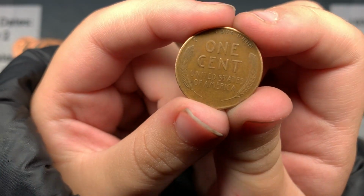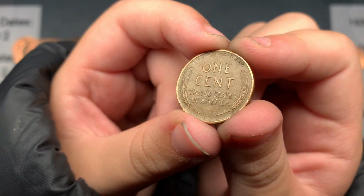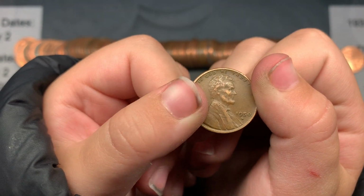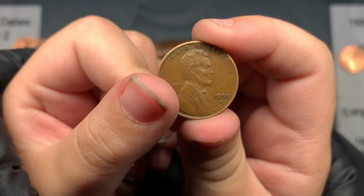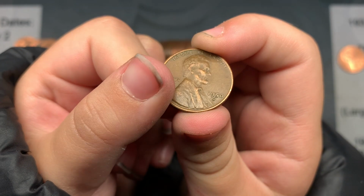What roll are you on? I'm on roll 11. Nice. We don't know what date it is, so let's see. A 1950 S. Oh, that's good. Wow. We'll have to check the Red Book and look for the mintage on that. I don't think we have too many of those, though. Very cool.